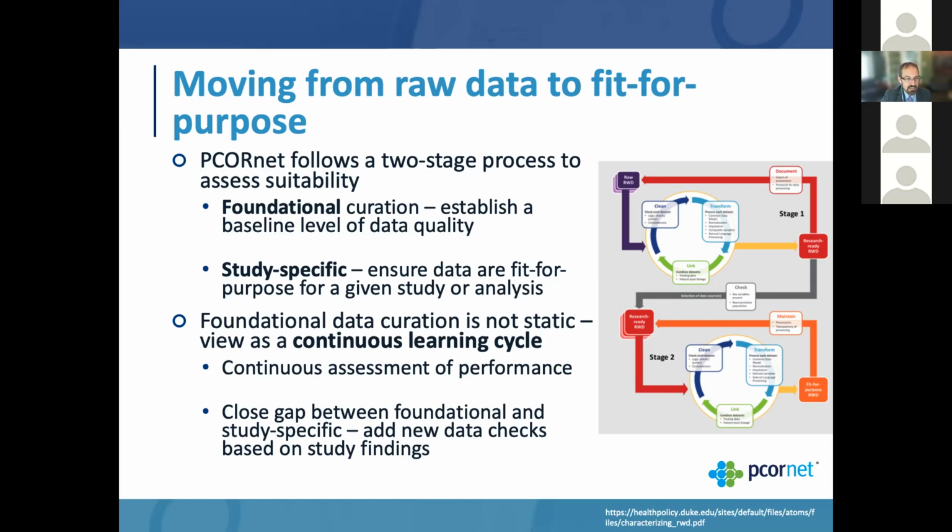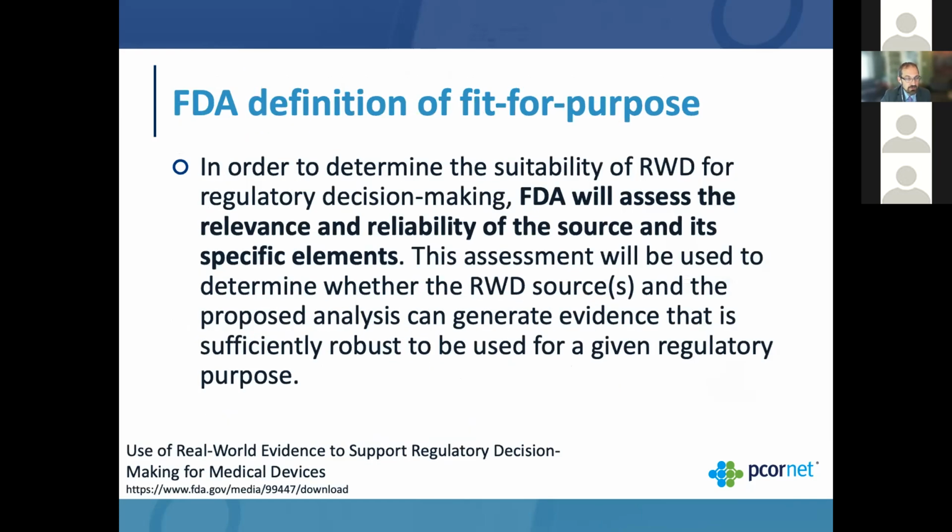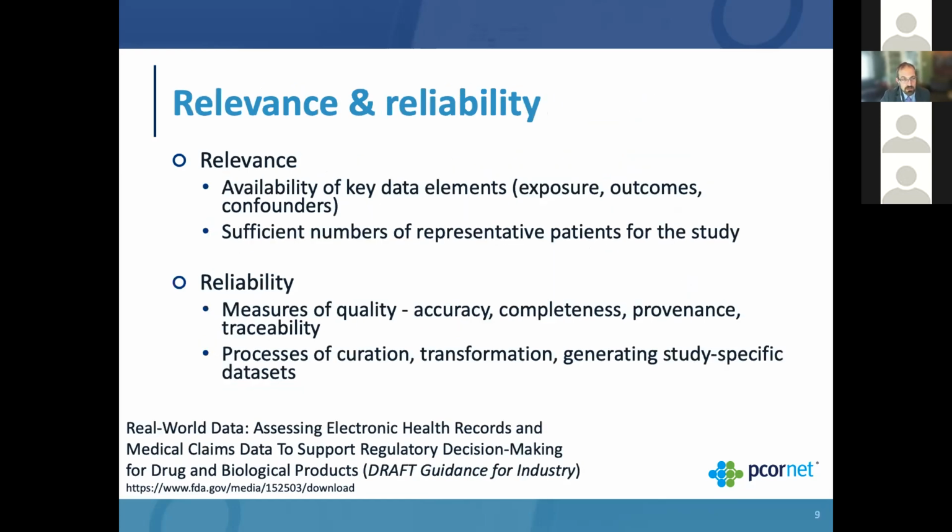So when we talk about fit for purpose, it actually is somewhat of a nebulous concept. And I think Bob is going to speak more about this towards the end of the panel. But we do look at the FDA definition of fit for purpose, and when they talk about fit for purpose, they view it in terms of relevance: the relevance of the source and the reliability of the source. Sebastian, in his presentation, actually focused on elements of relevance. So looking at exposures, outcomes, confounders, those key elements, are they part of the data set? And then is the population represented? That's a key component of what you look at, the relevance of the source.